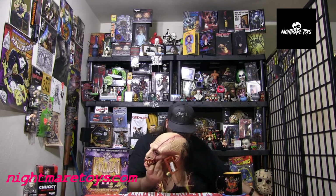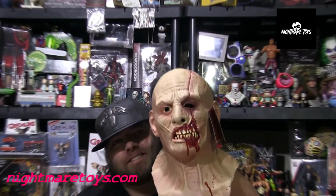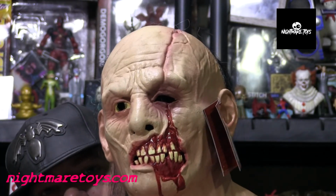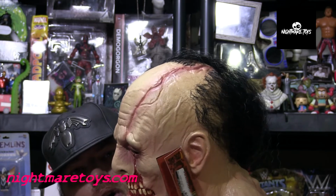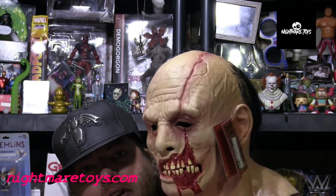And with that being said, this is my first ever mask of this type. And it is, of course, Giorgio, the Castle Freak himself, up close. And this is made by Trick or Treat Studios. There's the scar running down his head. And this is definitely my first mask from Trick or Treat Studios.